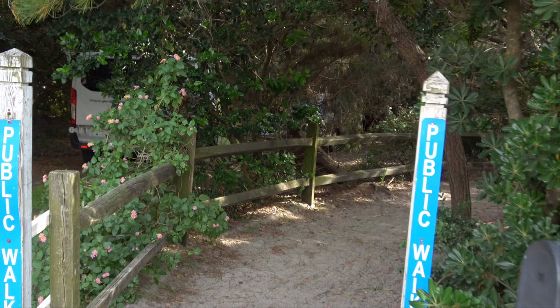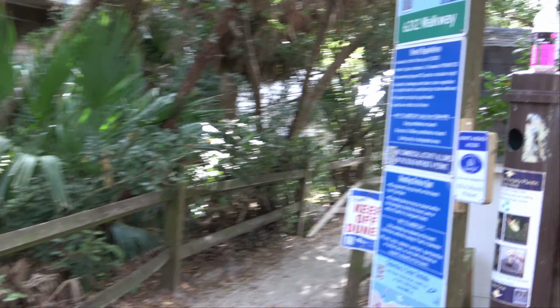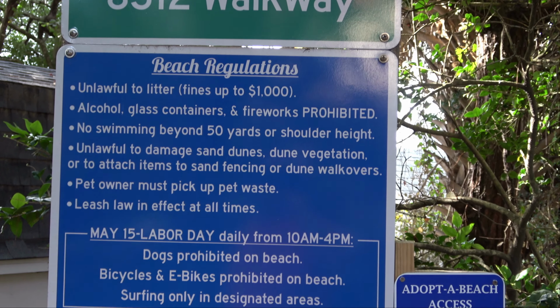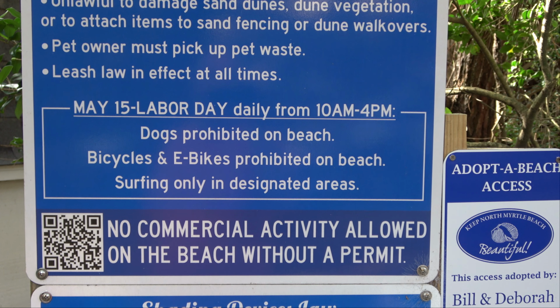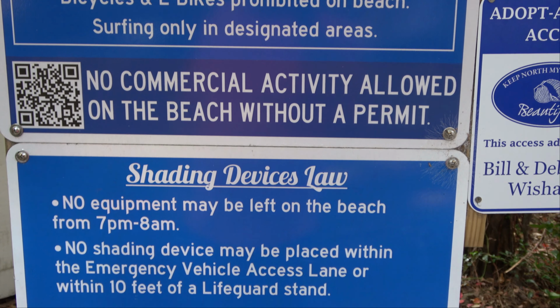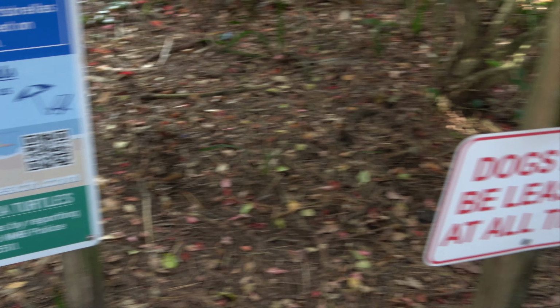So, show you a little bit of the public walkway out through here. Nice little shady area right here. It's a little bit of a walk through here. So the dog prohibition between 10 and 4 is just, okay, it says May 15th through Labor Day, so I guess May to September. Okay. And don't mess with the sea turtles. Dogs must be leashed at all times and pick up after your dog. And keep off the dunes.